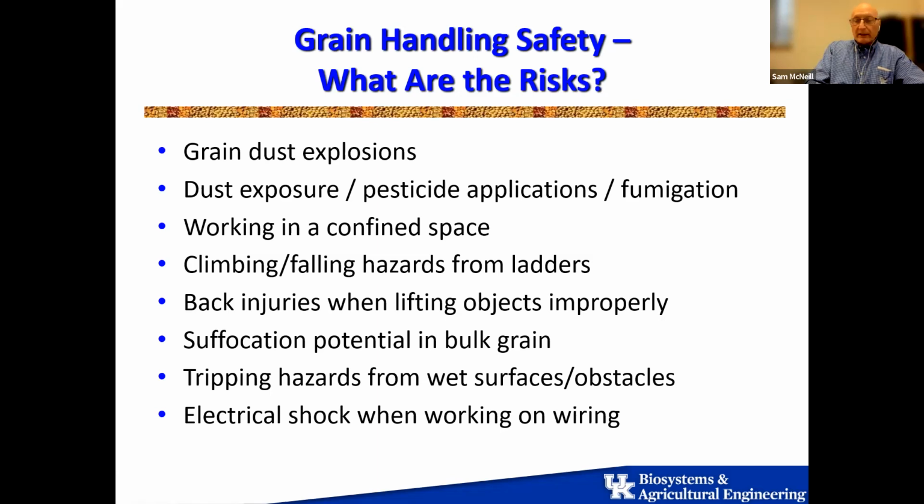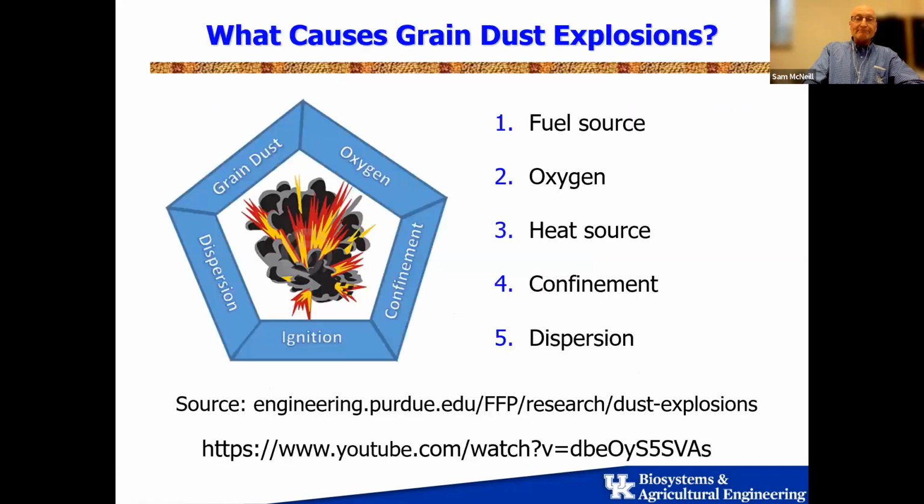Anytime we're working on any electrical system, certainly we need to de-energize that, and I'll share a little bit of data from other occupations on the severity of that particular risk. Then we all know that any and all of these can lead to lost time and wages, but in the worst case, death, when things are not done properly or safely.